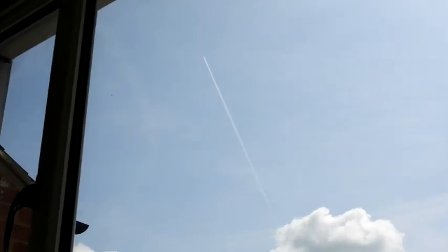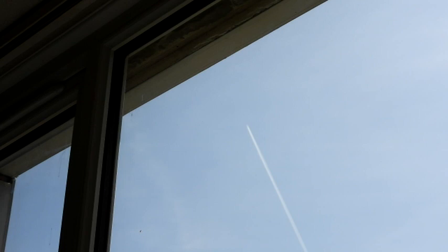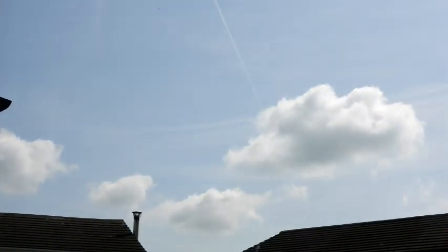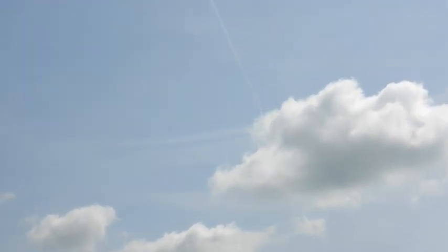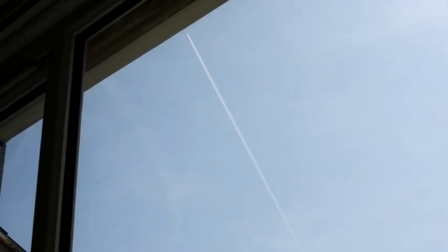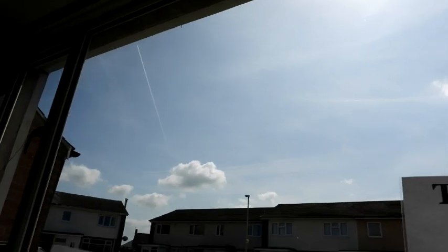Qatar Airways inbound, 40,000 feet. Straight across. You see where it's curved in at the bottom there from the left? It's probably because Bailey kicked his feet around like an absolute lunatic on the ground. 40,000 feet. Not many planes up there, so to be leaving a trail like that. Well, make your own mind up. Let's get in and get the details.